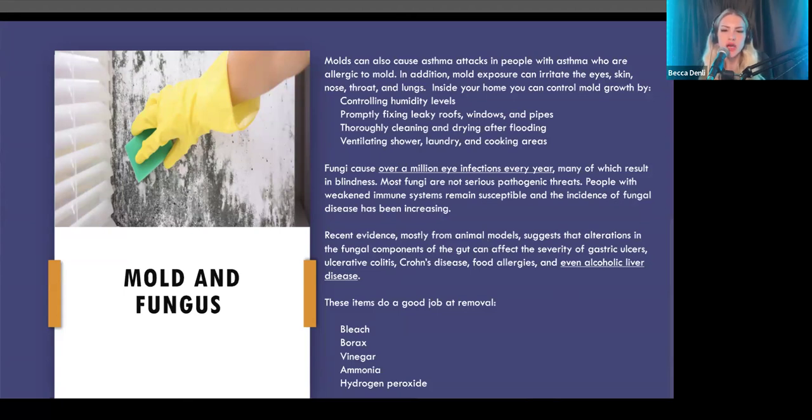These items do a good job at removal: bleach, borax, vinegar, ammonia, and hydrogen peroxide. I am a huge fan of white vinegar as a way to clean your house. Obviously, it doesn't smell very good, but it's one of the greatest natural things to clean with to get rid of any mold, fungus, or just dirt in general.